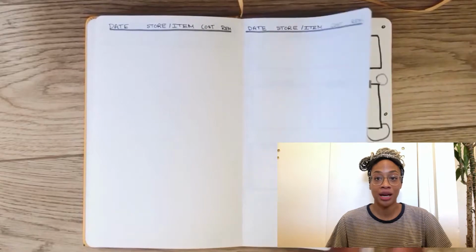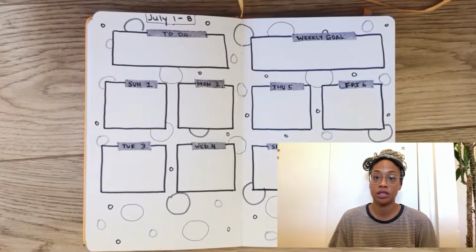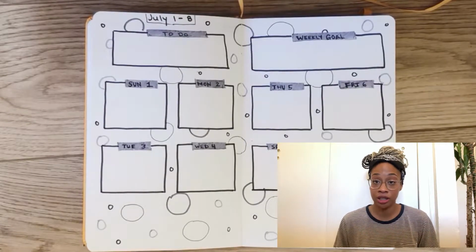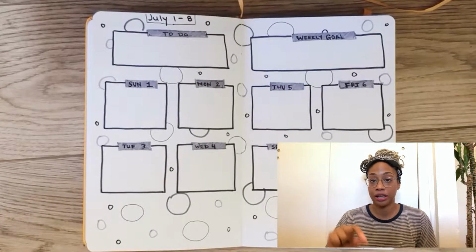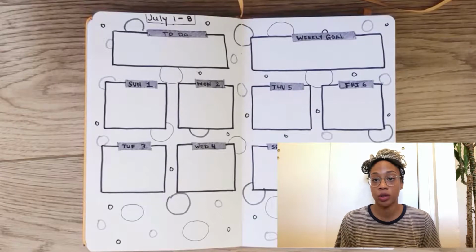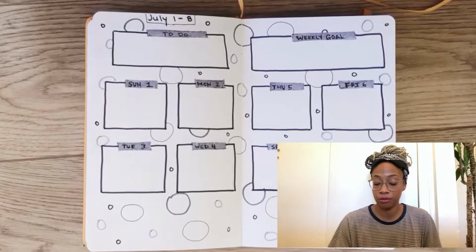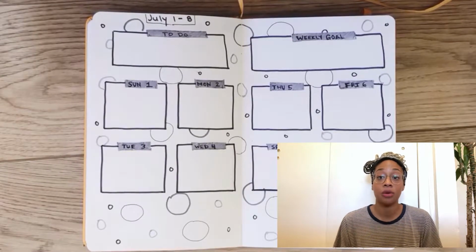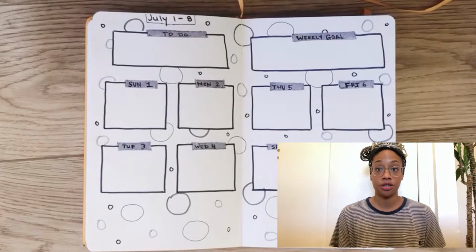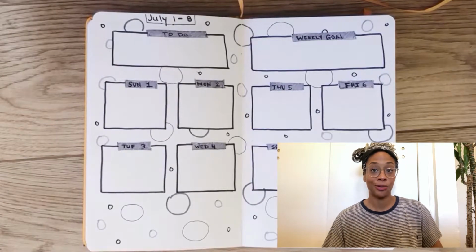And now we get to my weekly setup. So at the top of the page, I have my to-do list, which is kind of like where I just unload everything that I need to do for that week, and then throughout the week I'll place it into each date. And then on the other side is my weekly goal. So if you remember back to my rapid planning method, that's kind of where I would put one of my main focuses for that week. And I do this weekly. I will create my weekly spread weekly.